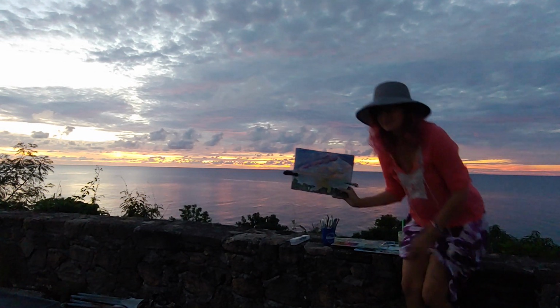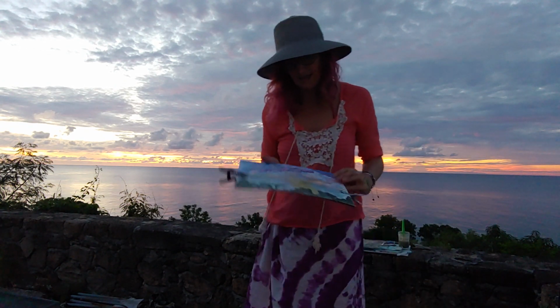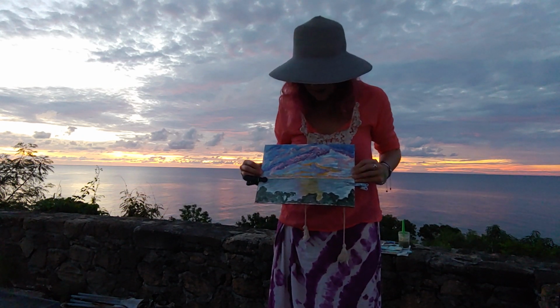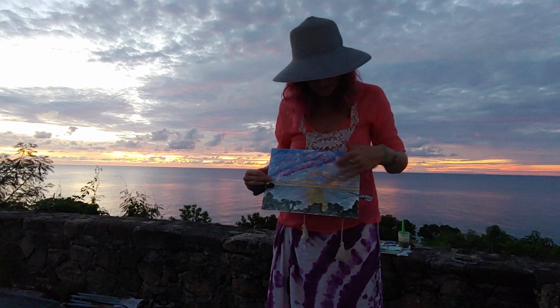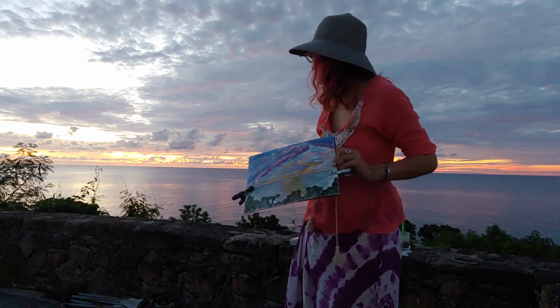Okie dokie, guys. This is the little bit that I got done so far. I mean, it's not a little bit. It's a pretty good bit. I'm going to go back and I'll make that a little darker. Clean up these shapes a little bit more. Definitely going to add some more contrast with gouache.